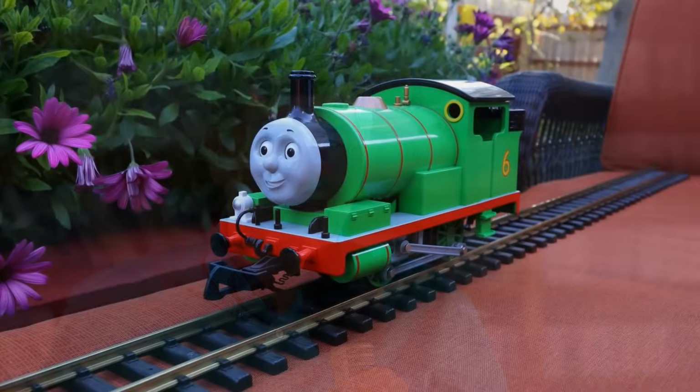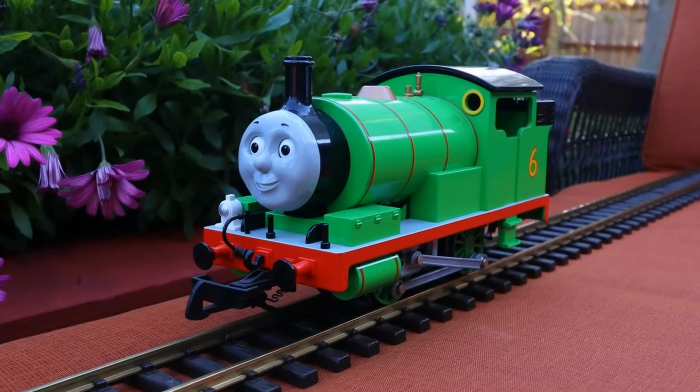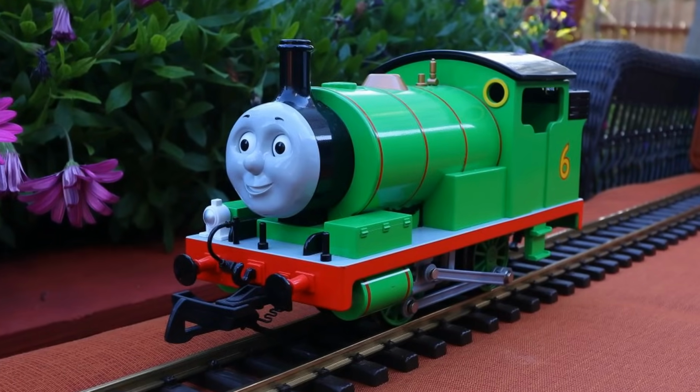Wow, that was really impressive. Thomas just jumped right into first place in our competition with a time of 46 seconds. That's 6 seconds faster than the fastest time we've seen so far. And next up is Thomas's friend, Percy. He and Thomas are very similar in design. I would think that Percy would be just about as fast as Thomas.